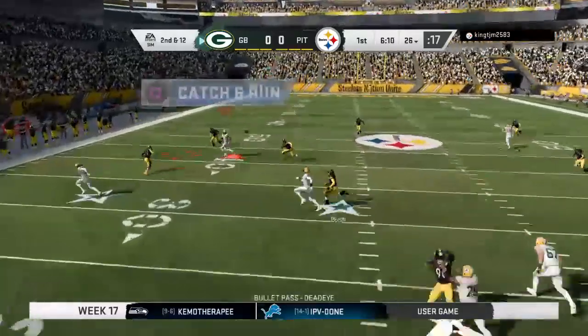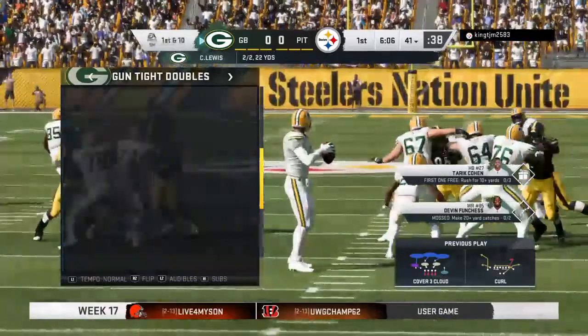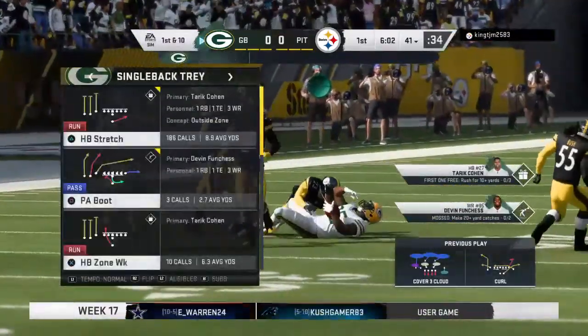Throwing is Lewis. And they get him down, but not before he takes it across the 40-yard line. Give him 15 there, and the Packers have a first.